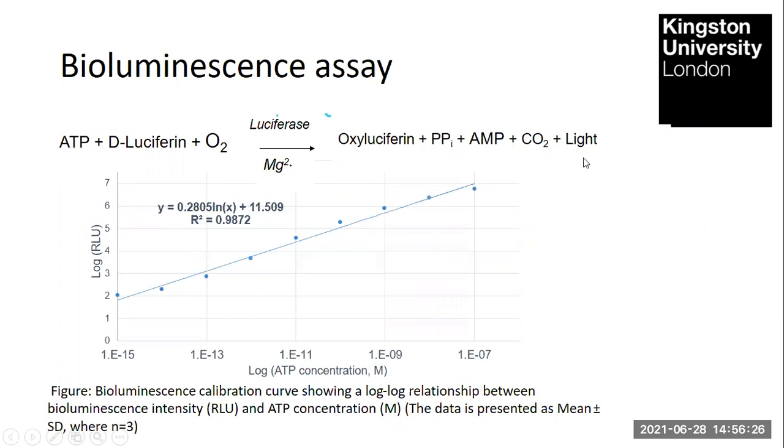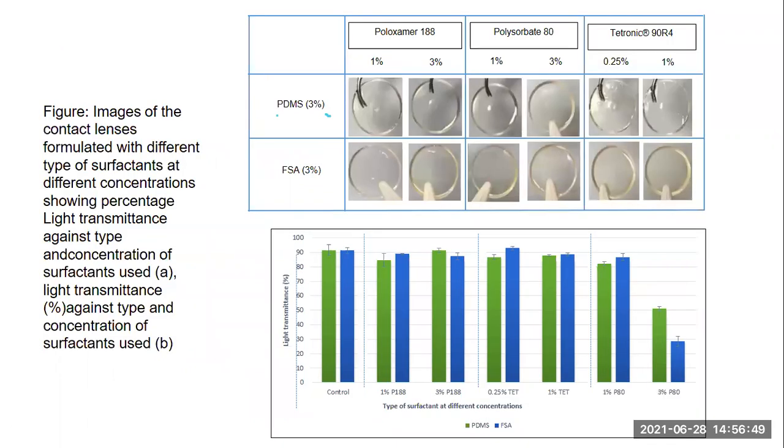So this light, or the emitted light, will be measured at around 516 nanometers. And we found that the concentration of ATP, which reflected the number of bacteria growing on the surface of contact lenses, for example, will increase. If the ATP number increases, you can see that the light emission increases as well, as per the concentration of ATP. So we designed our contact lenses, and we incorporated our surfactant, as I said.